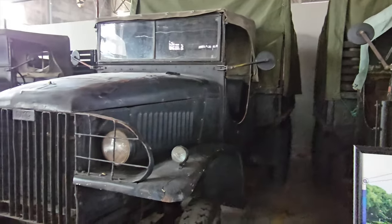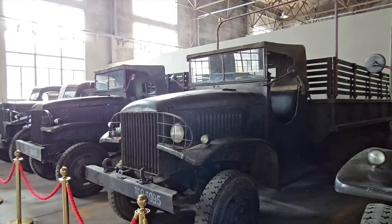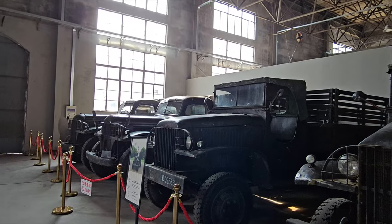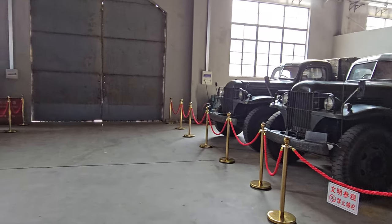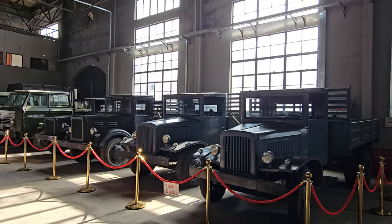So these are American designed military vehicles. These things have seen better days. Probably been through some fights. And more kind of utility pickup style vehicles on the side.